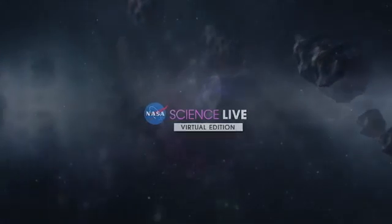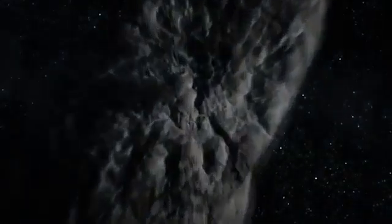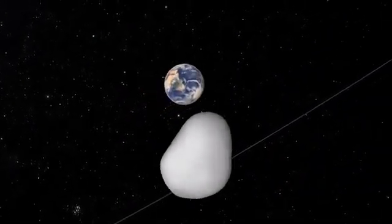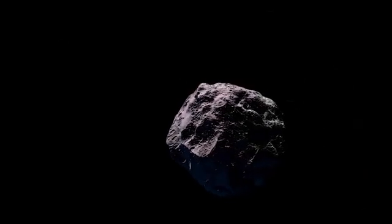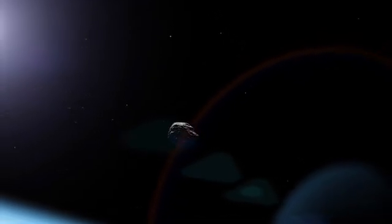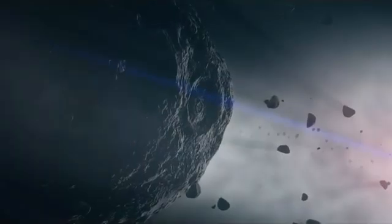On April 29th, a mile-long asteroid will make a close approach to Earth as it passes safely by. There's no need to worry, this asteroid will not even come close to hitting Earth. Our solar system is actually littered with asteroids and comets, and sometimes they do come very close to Earth.